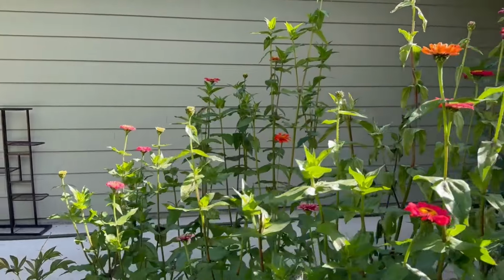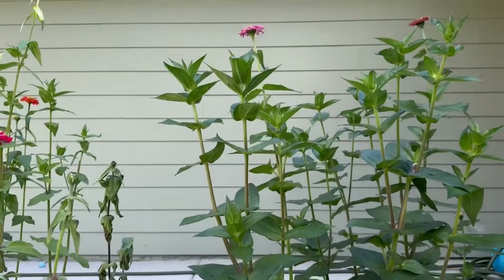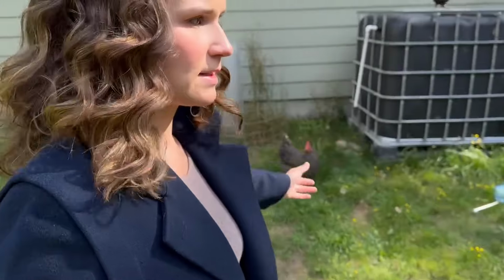Alec and I just cleared these out again the other day. Made a tiny arrangement. I love this time of year when everything starts dying back. There's so much satisfaction in the growing part and the harvesting, but then there's just such a peace when everything comes to the end of its life, and it's just a good fun time. There's a little chicken.